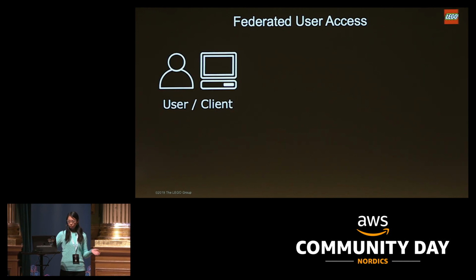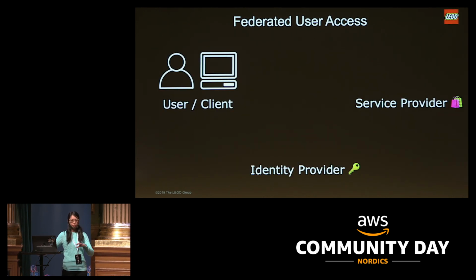So there are a couple terms that you need to know for me to explain federated user access. The first one being the user or client, so that's the person who wants to log in or the workstation on their behalf. There's a service provider, because remember, we're trying to log in to access a service, right? So the service provider is the one providing that service. And I put some shopping bags there because let's say it's a retail site. And then there's the identity provider. This is the one who has the data around the users already. They already specialize in authenticating users.